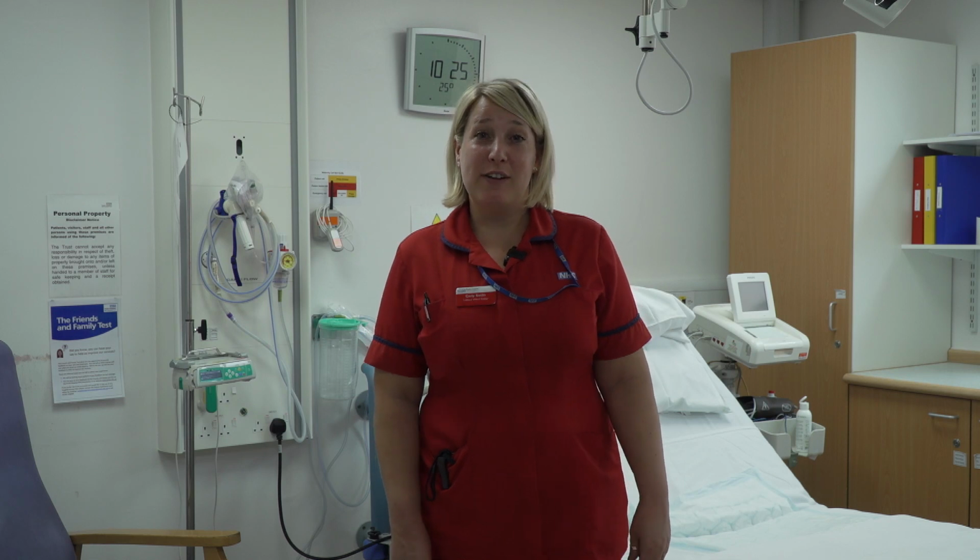Ladies come to the delivery suite when they are in established labour. So sometimes this will happen spontaneously, and the mum and their birth partners will come in from home with contractions that have started spontaneously. Other mums will have been through the induction process and will then be moved on to that next stage where they need to come up to the delivery suite and have some extra monitoring.